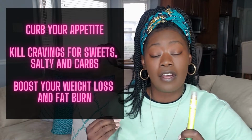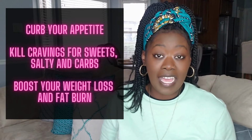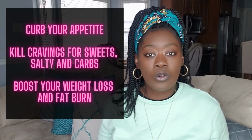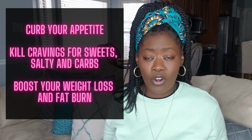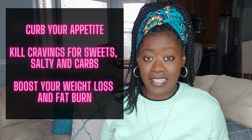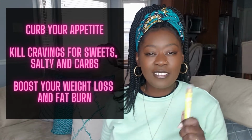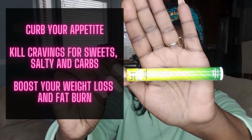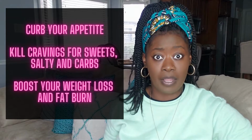Specifically, it's going to cut off your cravings for the sweets, the salties, the carbs. I'm a late night snacker, so it really helps me with late night snacking. It also is going to help curb your appetite so you're not eating as much. And of course, if you're not taking as many calories in and putting your body in a calorie deficit, you're going to lose weight. It's also going to speed up that metabolism. So I love the TRIM365 and all that it does, and like I said, it really helps with my cravings.